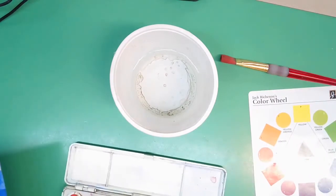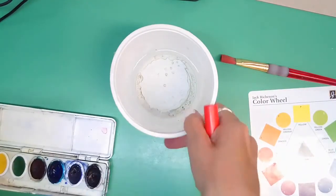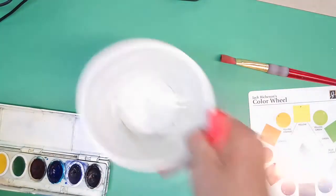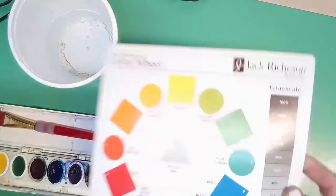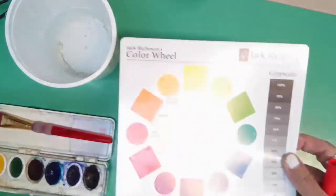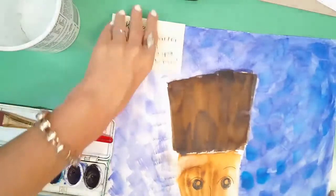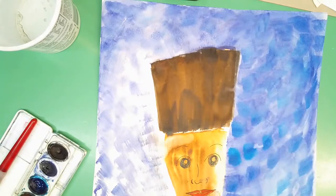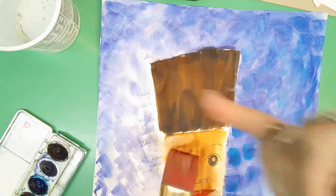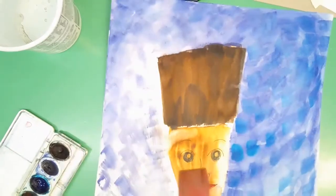Okay, so for the first demo, I'm going to be using a watercolor palette and just a yogurt cup with water and a brush. And then this is our color wheel to remind us what are the warm and cool colors, okay? So I have done this painting already for you, but I just want to show you one way to make that paintbrush travel around. Now, I'm using a flat brush. It's one with a straight edge and it looks like a square and it's pretty thick because I worked on a pretty large sheet of paper.